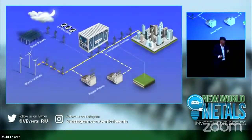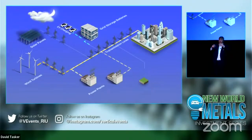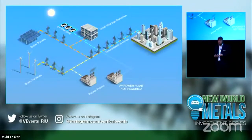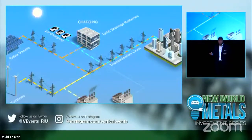And so essentially the solution is grid storage. Essentially, they are very large batteries that sit on the grid and allow you to charge during the day and then discharge at night. So it's just energy shifting.